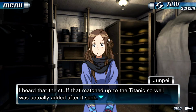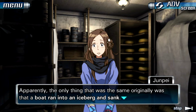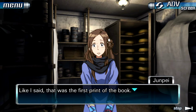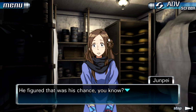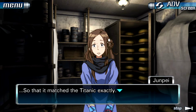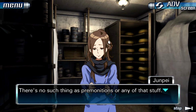Oh, I heard that the stuff that matched up to the Titanic so well was actually added after it sank. Apparently, the only thing that was the same originally was that a boat ran into an iceberg and sank. But the novel was published in 1898, 14 years before the accident. Like I said, that was the first print of the book. 14 years later, the author heard about what happened to the Titanic. He figured that was his chance, you know? He just went back and changed some stuff in his novel so that it matched the Titanic exactly. Really? There's no such thing as premonitions or any of that stuff.